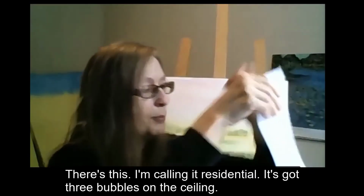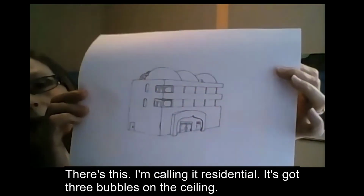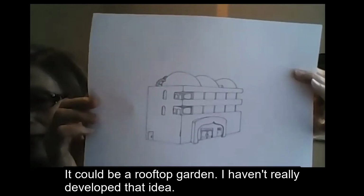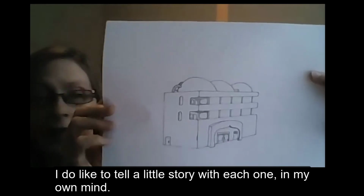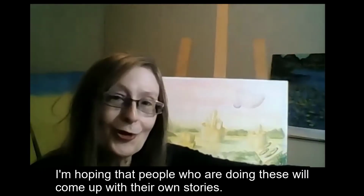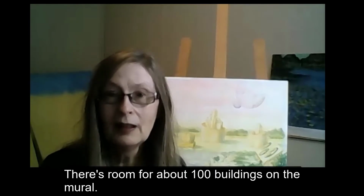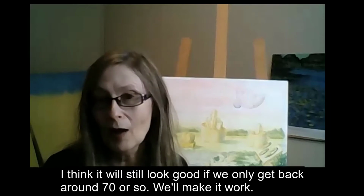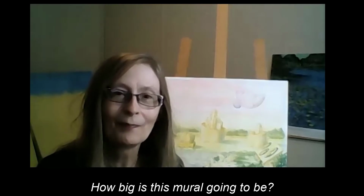There's this, I'm calling it residential. It's got 3 bubbles on the ceiling. It could be a rooftop garden. I haven't really developed that idea. Could be. But I do like to tell a little story with each one in my own mind. And so I'm hoping that people who are doing these will come up with their own stories. There's room for about 100 buildings on the mural. But I think it will still look good if we only get back around 70 or so. We'll make it work. How big is this mural going to be?